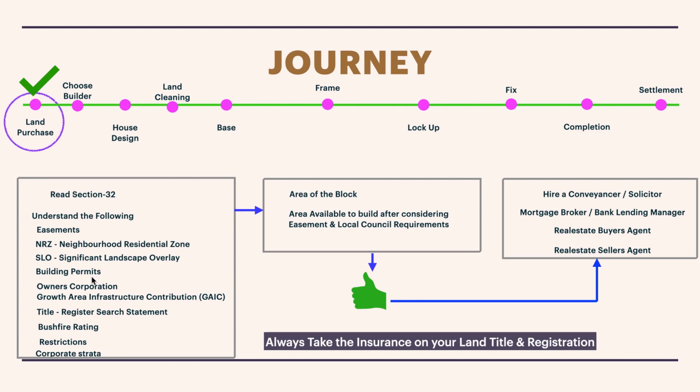As long as the builder is registered with HIA, you're good with them, and they'll normally follow all the rules and tell you what permits are needed. In fact, they'll apply for the permits for you. Most of the builders do. Then you need to see if there is any owners corporation for that piece of land. If there is, then it has some guidelines, rules or regulations we need to follow. Then what you need to watch out for is growth area infrastructure contribution.